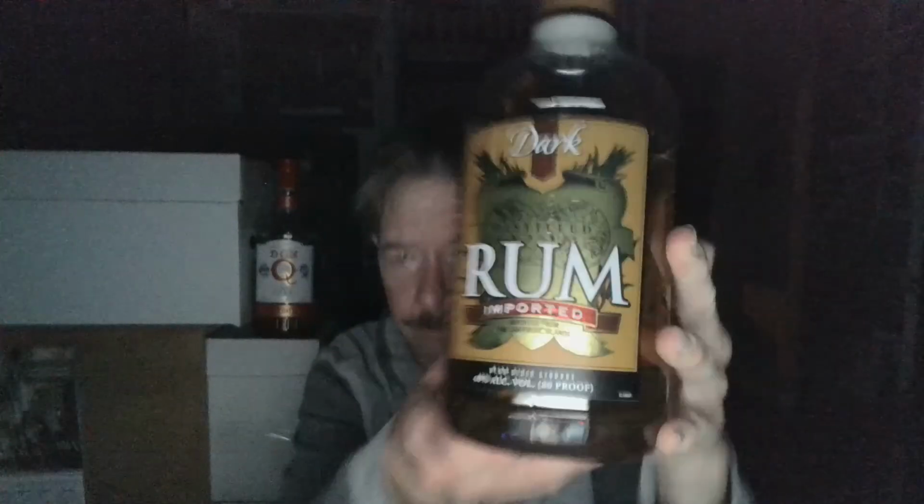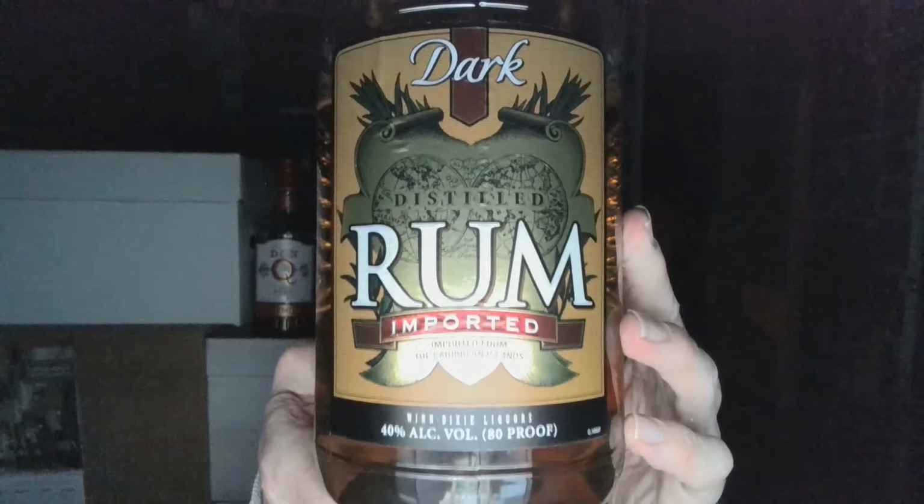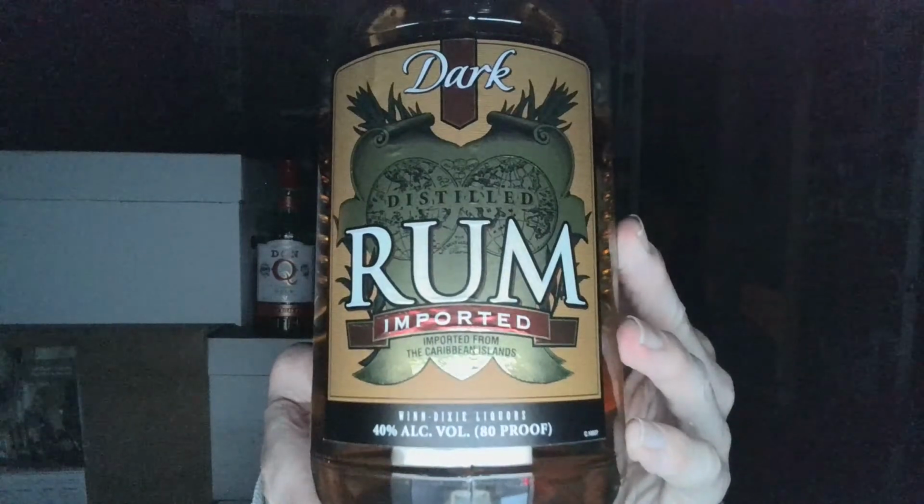Now this one, I paid the same price for this, $13.99. They got it on sale right now for $12.99. This is Winn-Dixie dark rum, imported from the Caribbean islands, and it's bottled in Frankfort, Kentucky, Buffalo Trace Distillery, for the Winn-Dixie grocery chain formed in 1955 from the merger of Winn and Dixie grocery stores. You'll notice that this one is very pale. The Winn-Dixie is very pale. And this one's pale too, but it has a little more gold to it.